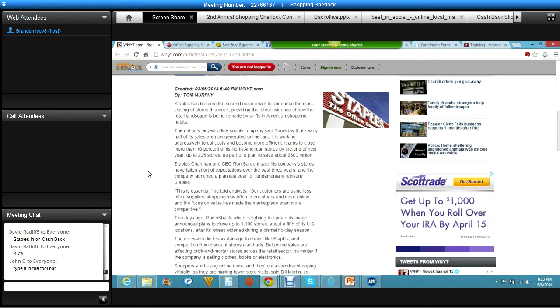Staples chairman and CEO Ron Sargent said his company stores have fallen short of expectations over the past 3 years, and the company launched a plan last year to fundamentally reinvent Staples. Best Buy is doing it. Walmart is doing it. Sears, Macy's. All of the companies are going to do this. Why? Because what did Howard Schultz say? I would hate to be a brick and mortar that does not reinvent itself.